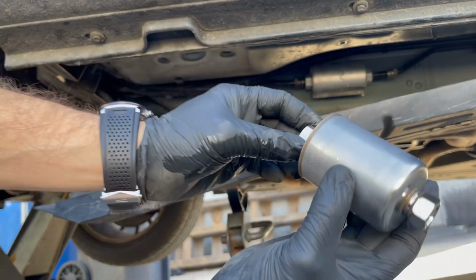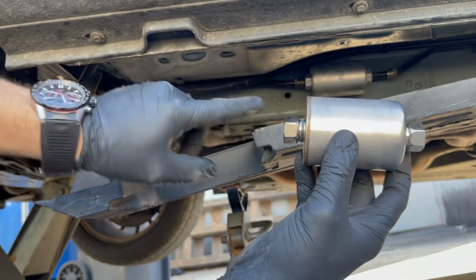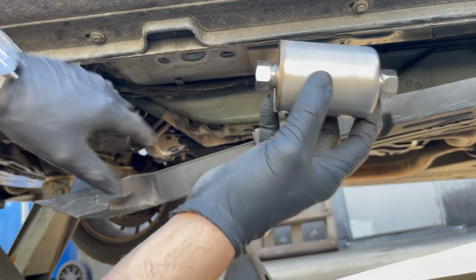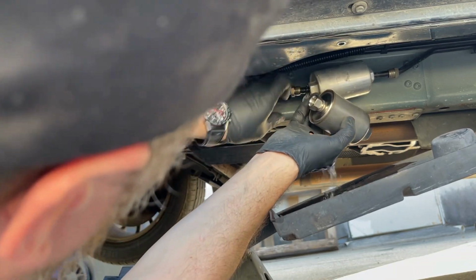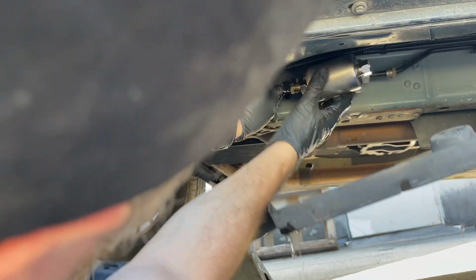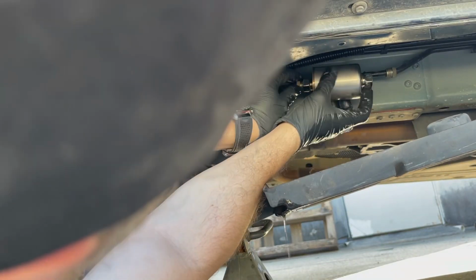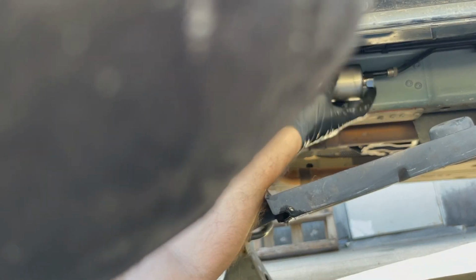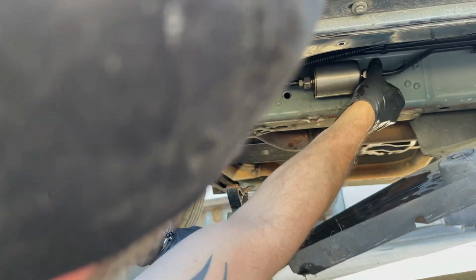All right, there is an in and out on the filter, so make sure you have your in and then your out facing towards the engine. Try to eliminate as much fuel loss as we can. Get that one connected. Slide that one in. This has got to be the easiest fuel filter I have ever changed.